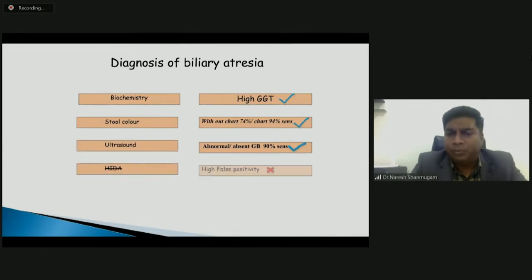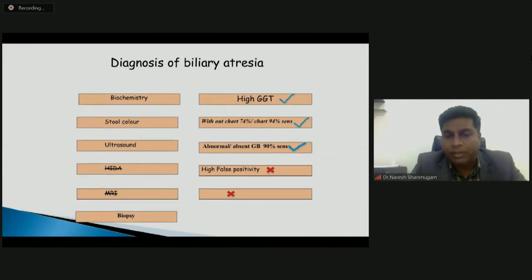HIDA scan is no more in the picture, because if you see the stool is yellow in color, HIDA scan is going to show an excretory pattern. So it's a pointless test, so we wouldn't recommend it. MRI, again, is not sensitive for the biliary duct, so not recommended. Biopsy, if you have a good histopathologist and if you could get the report within 24 hours, you can go for biopsy.